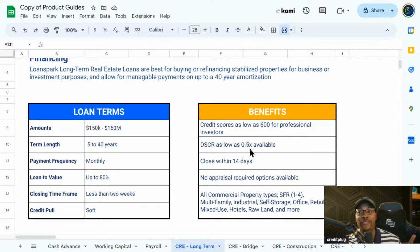Right here it says 0.5. What this means is that the rental income would be half of what the debt service is, which I really haven't seen DSCRs go that low. There are some CDFI types of lenders where it might go below 1, like a 0.9 or 0.8, but 0.5 is pretty low. So this is definitely a good resource for anyone looking to get into commercial real estate investing.